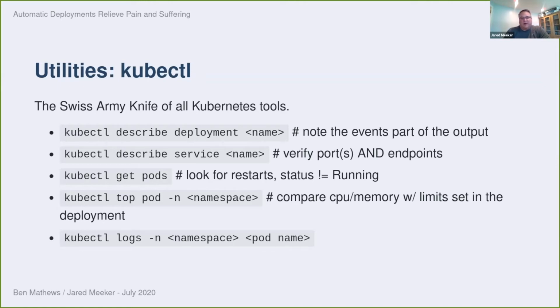One thing that we use quite a bit is the kubectl top pod command. And if you haven't used that, what that allows you to do is add labels and namespaces to this command to refine what you're looking at, but you can see the CPU and memory utilization of pods. And that's really nice to know, especially when you're setting different resource limits on your deployments, so that if a pod has, say, 200 megs of memory it can use, you want to know how much it's actually using.